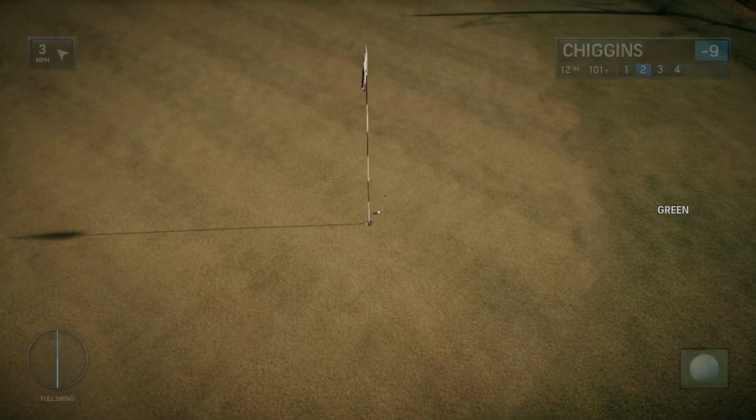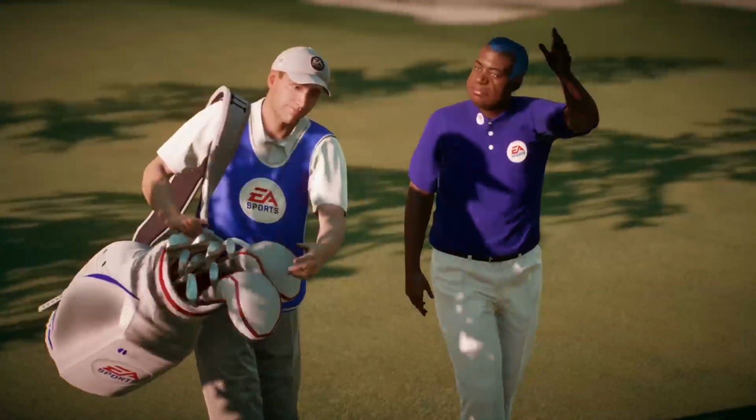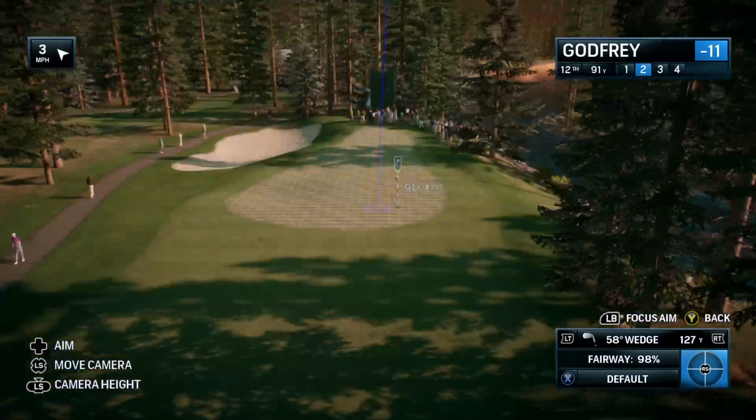What a display of shot making this has been, Frank. That incredible approach shot there. The easiest of birdies coming up.